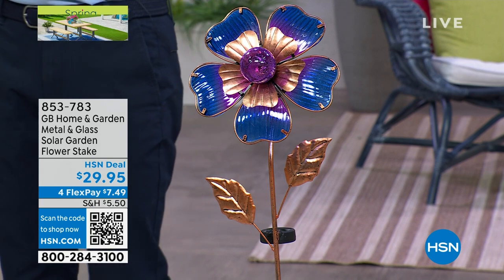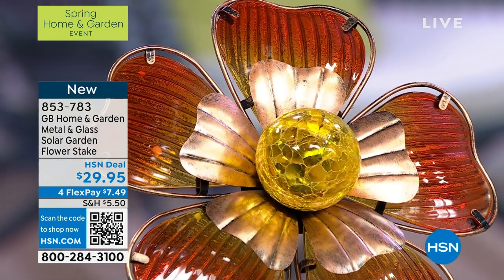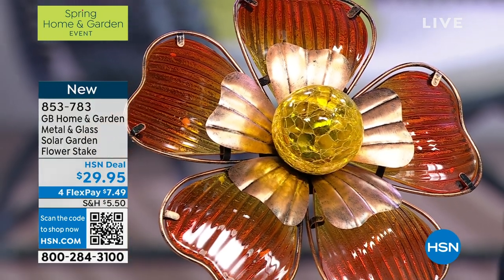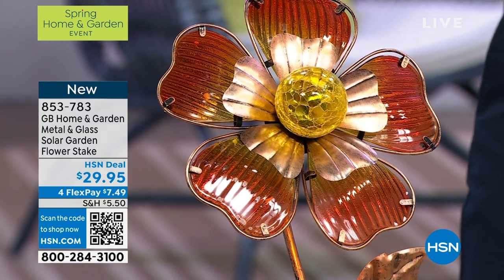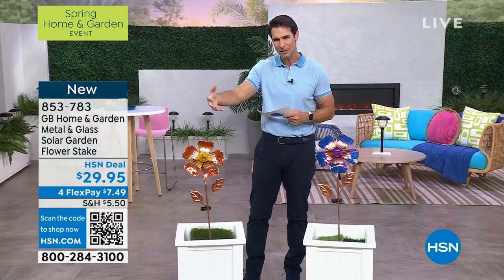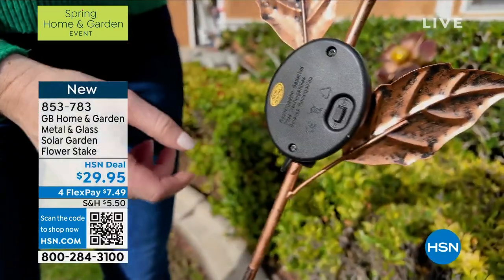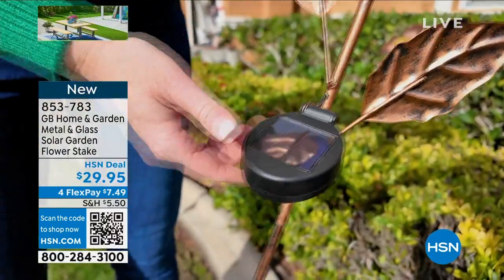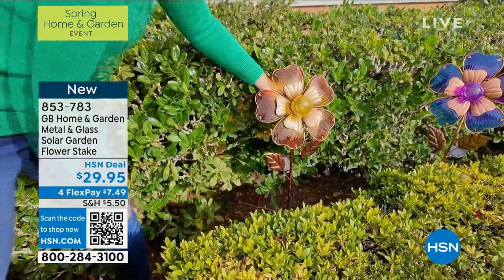This is going to go well in your outdoor space. Take a look at this. This is the metal and glass. That's right, metal and glass. So the construction is very durable, but it's also very beautiful. It gives you this elegant, kind of timeless look that would fit well if you have a modern design or a classic design. And that right there is the solar panel, because yes, at night, that centerpiece lights up.